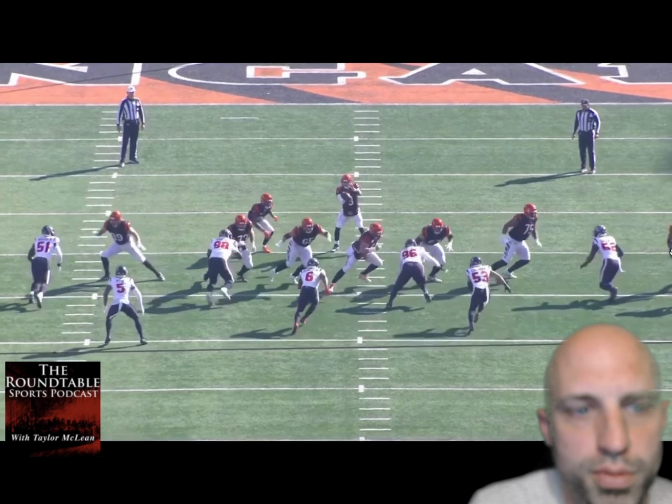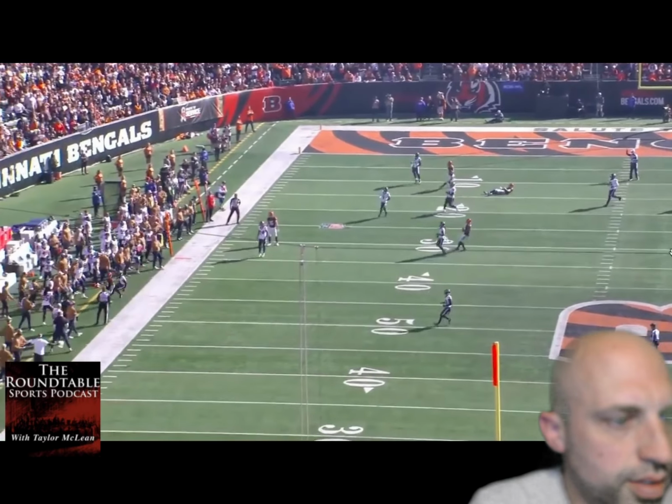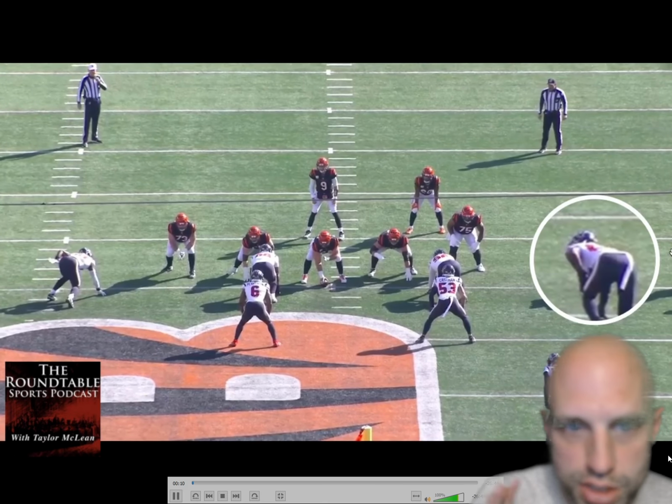Gonna have Joey B rolling out to the side, a little play action. A little throw out of bounds, only where his receiver could get it.